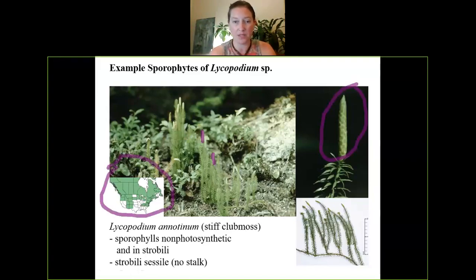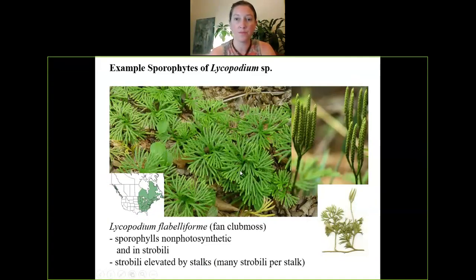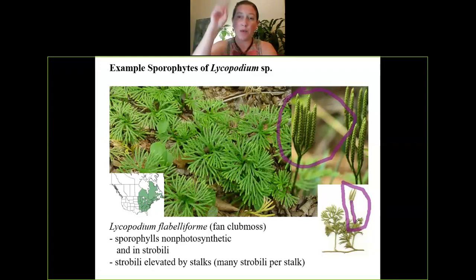In the case of this strobilus, the strobilus doesn't have a stalk elevating it. It's just attached right to the top of the regular microphylls. In some cases, the Lycopodium will have the strobilus on top of a stalk, and sometimes many strobili per stalk. Each of these strobili has a lot of leaves on it, and all of those leaves have a sporangia on it. Look how much you can achieve if you have a strobilus, and even more a strobilus that's on a stalk, because if you're releasing spores into the wind, it's better to be a little elevated.